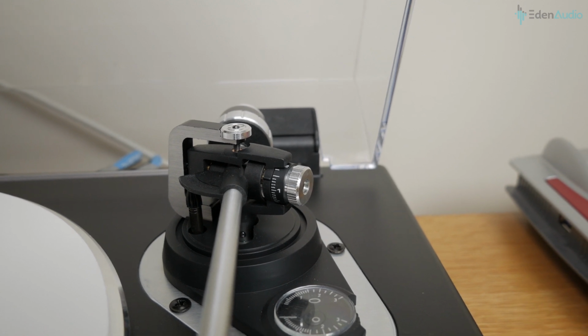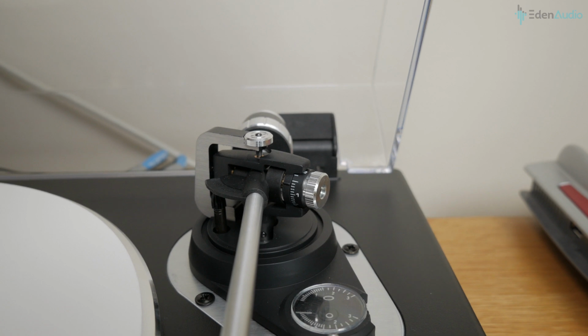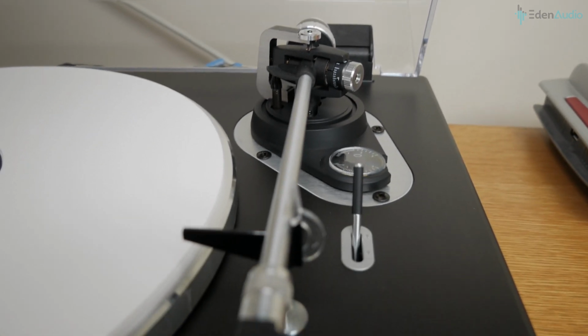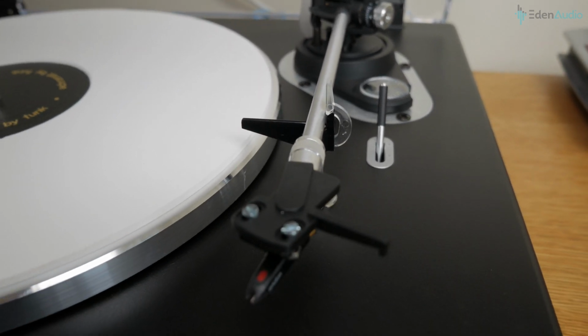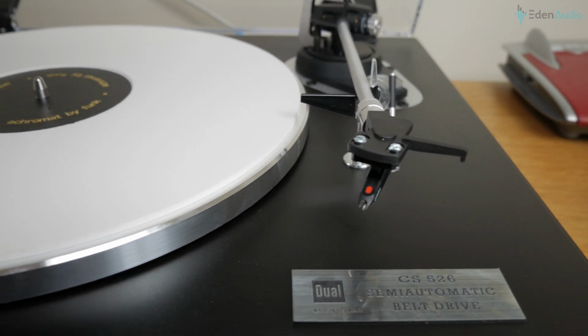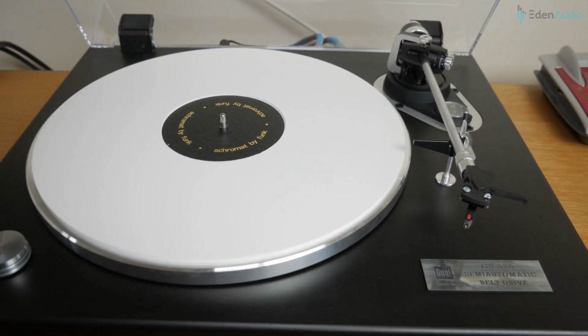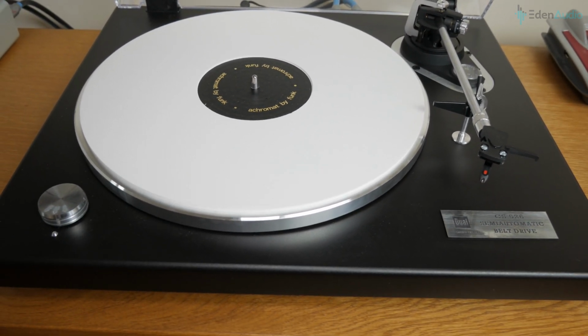I think I'm just under there. I think I'm at 1.4. They recommend sort of 1.4, 1.5 for this particular cartridge. So it's all fairly easy stuff to do. It comes more or less set up like that for you straight out the factory. That's it. Then that is the Dual CS-526.